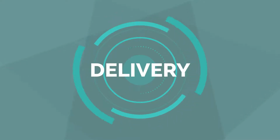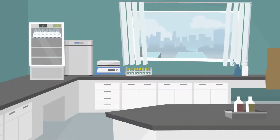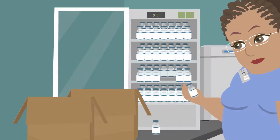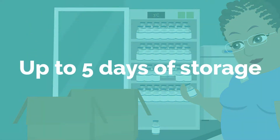Once the vaccines arrive at their destination, there are 3 main ways they can be stored. If they are to be used immediately, the vaccines can be moved into a refrigeration unit, which are commonly found in hospitals. Here, they can be stored at the recommended temperature for 5 days.